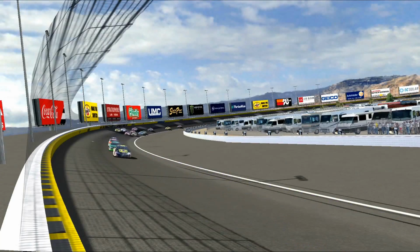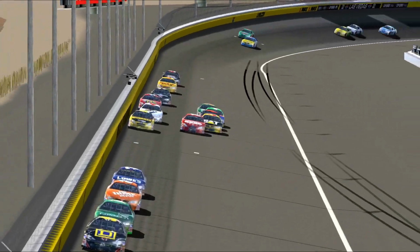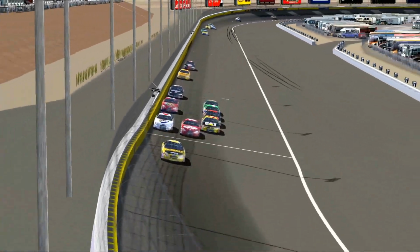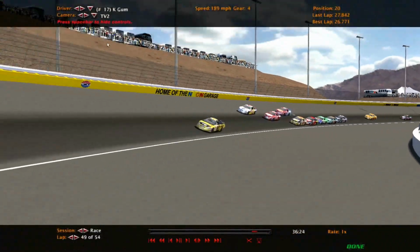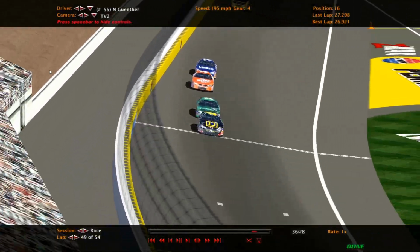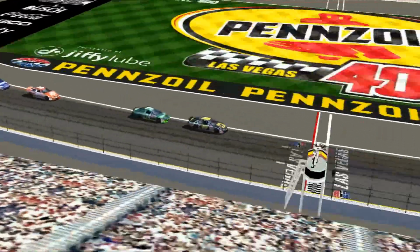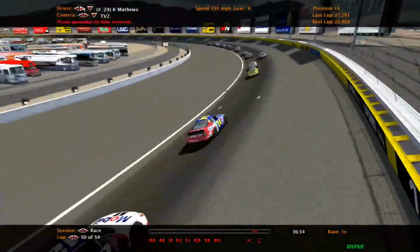Now Nathan Hudson is trying to follow the same line as his teammate, and finally gets by him. So Carson Gum, I think he restarted in the 20s. He's now into 20th position, so that's good going. Nick Gunther, not talked a lot about him. Quiet race for him. He's up to 16th position. So he must have made a couple of tyre pit stops as well.